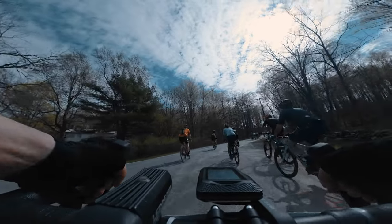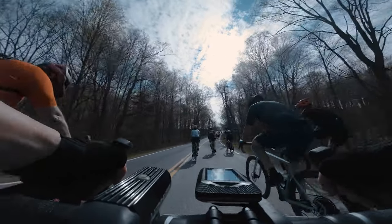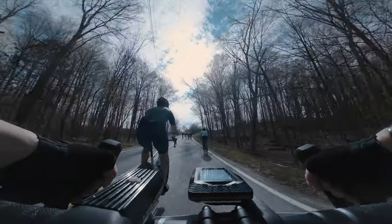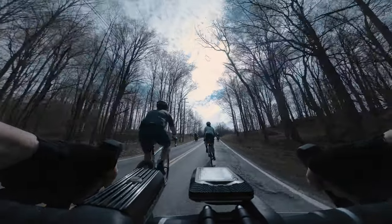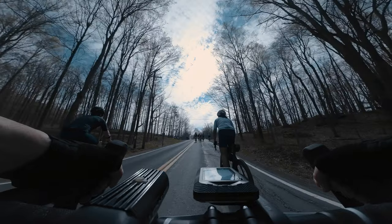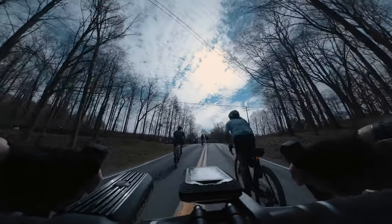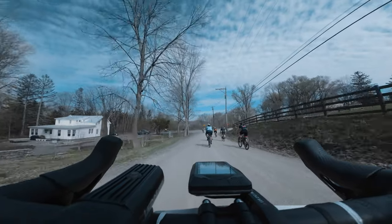The Toad Strangler has over 3,700 feet of elevation gain, so it's safe to say that this course is not short on climbs that will test your legs. But with a climb comes a descent, which I personally enjoy.